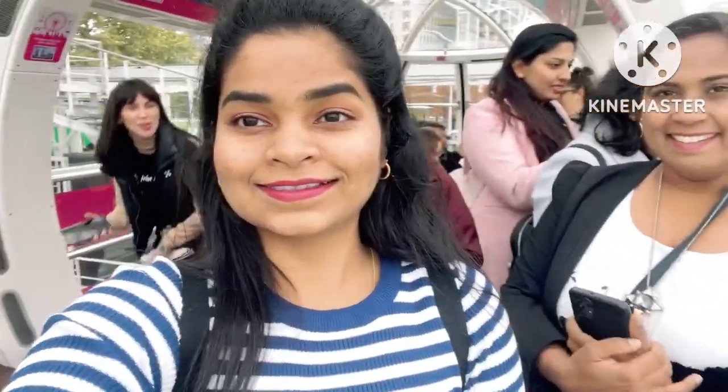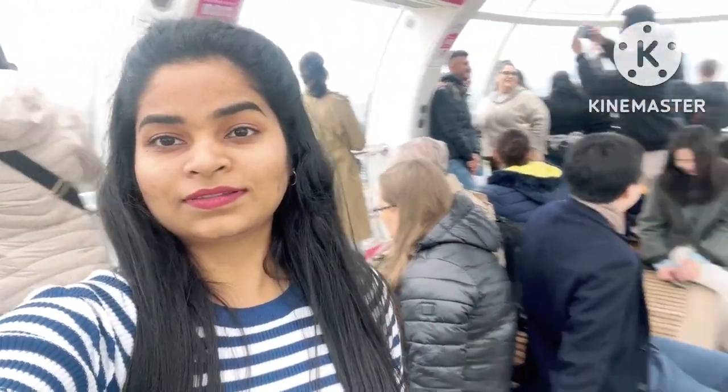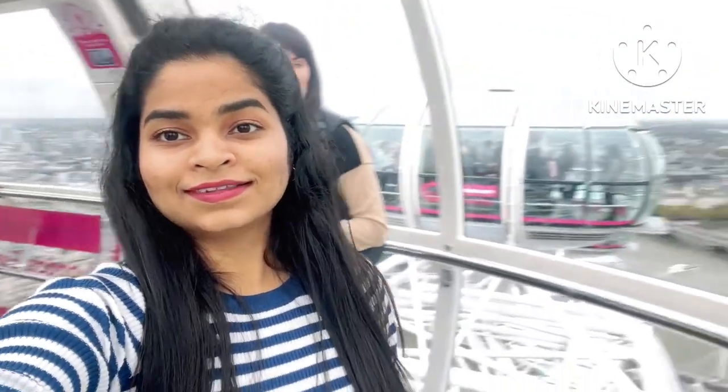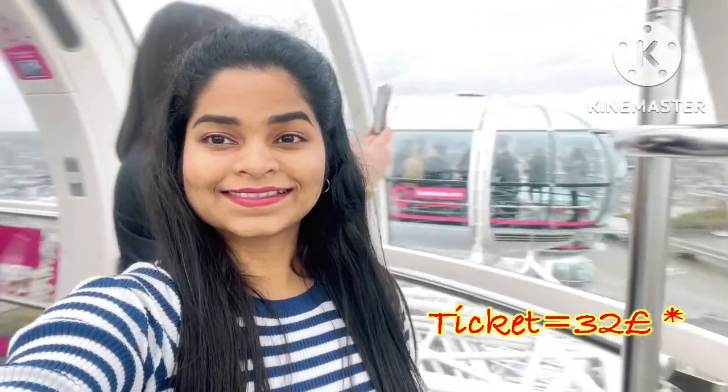So now finally I am inside the London Eye, and let me tell you all some information about the London Eye. London Eye is Europe's tallest observation wheel, and it is the most popular paid tourist attraction in the UK with 3 million visitors annually. The structure is 135 meters tall, and you need to pay £32 to visit it.